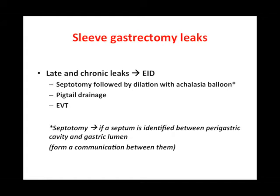For late and chronic leaks, internal drainage is the best method of treatment, and this can be done, as I said earlier, by 3 techniques: septotomy, pigtail drainage, or vacuum therapy. So a septotomy is done only if a septum is identified between the collection and the gastric lumen. And the idea of septotomy is to form a communication between them.